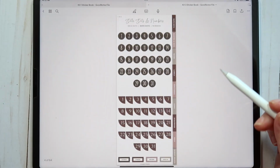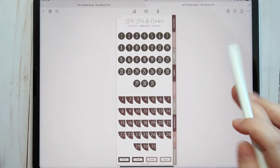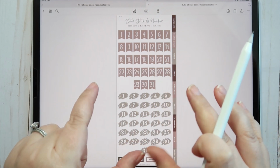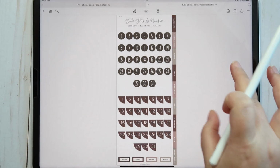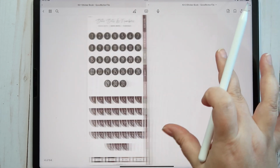Date dots, very much the same. I did take out 2 sets of the date dots in order to make room for other things. So we've got our standard circle, the quarter circle, and then we still have the flags and the brush stroke type of date dots, but the rounded square and the other circle one are now no longer a part of the kit. So there's that. I kind of just kept the more popular ones. These are the ones that I see you guys using all the time in your spreads.